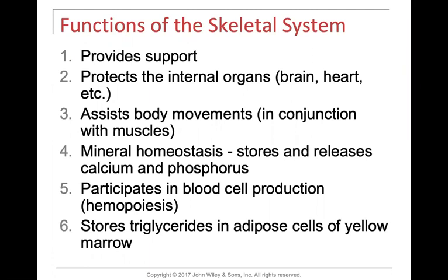It participates in blood cell production, which is what we call hemopoiesis. Hemopoiesis means blood cell production, which could mean red blood cell and white blood cell production. When we're talking about red blood cell production specifically, we use the word erythropoiesis.